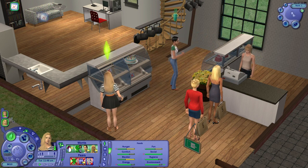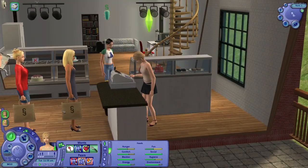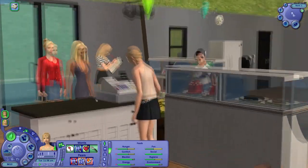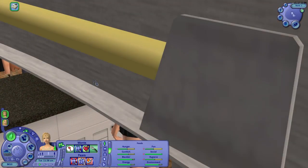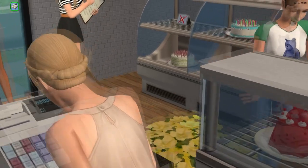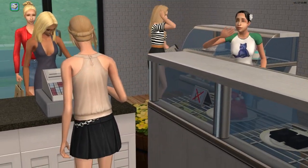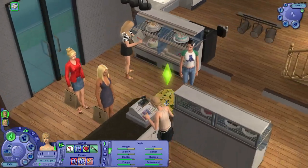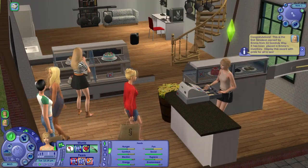Restock that. Okay, so as you can see, when they have the little bags with the simoleon sign on it, that means that they're ready to check out. And that's what we're doing, obviously. So this is going to be our first sell ever. It's with Dina Caliente. Oh my gosh, I'm just trying to get a photo here. Okay. Oh my gosh, I suck at this. Yay! Yes! And obviously over time, Ella will be able to work the cash register better.